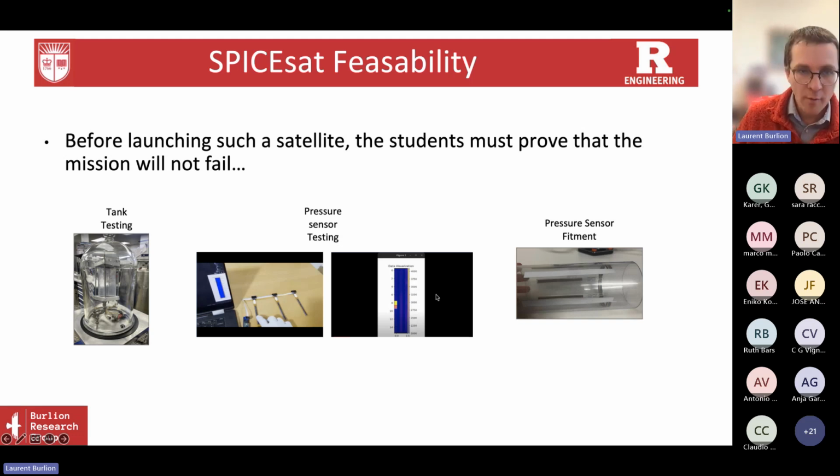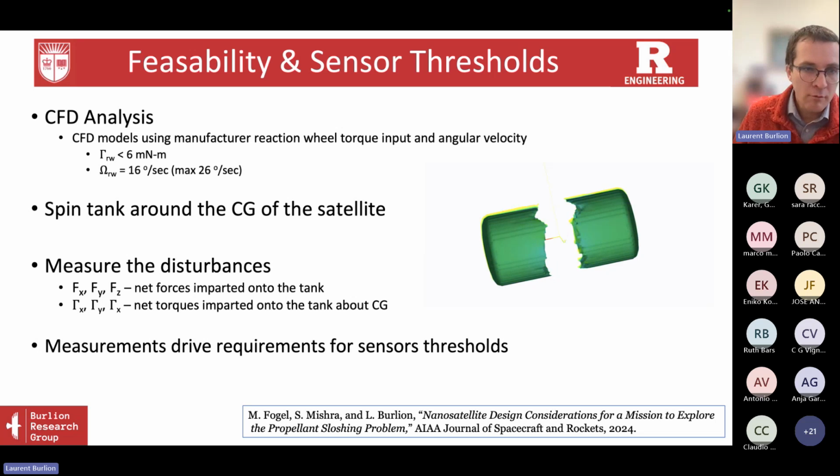So there are many sub-problems which are not control problems at all. But there are also some control-related problems. Right? We must show that we are going to measure something. We need to show, even before launching the satellite, that the sloshing torque will be big enough to be sensed by the sensor. Otherwise, we don't need to launch the satellite because we are not going to collect any good data.